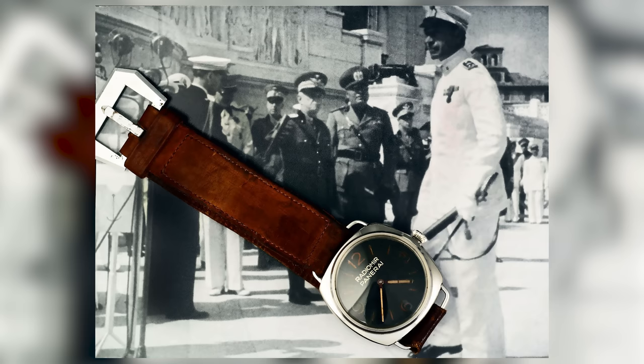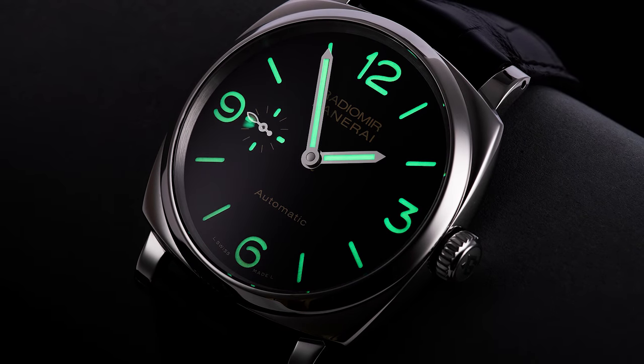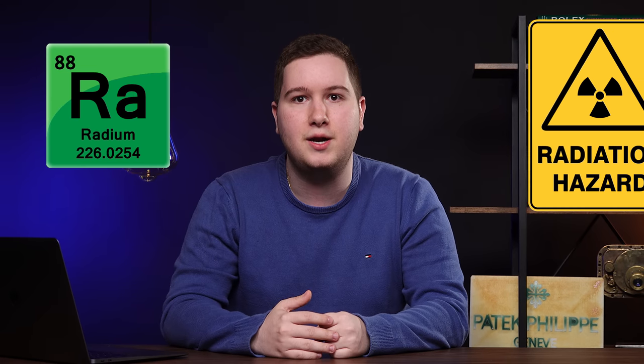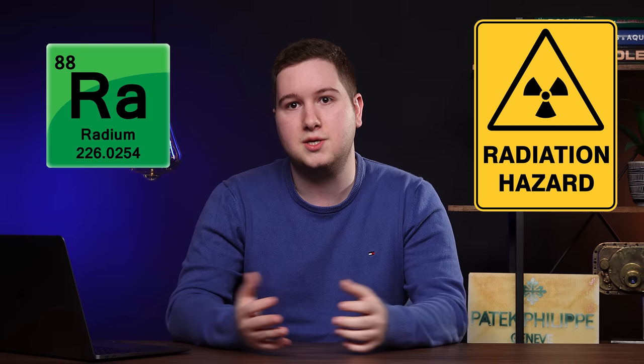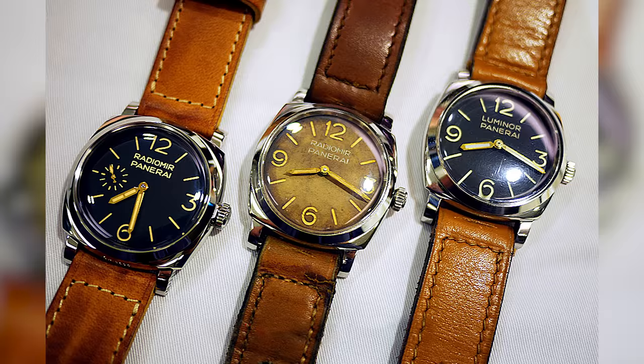back in 1937. The name Radiomir actually comes from a patented luminous material that they made from radium, which is fortunately no longer used because radium is highly radioactive and very cancerous. And so for that reason, they did ditch that luminous material, but they did pay history and homage to, of course, that patent by the Radiomir name.